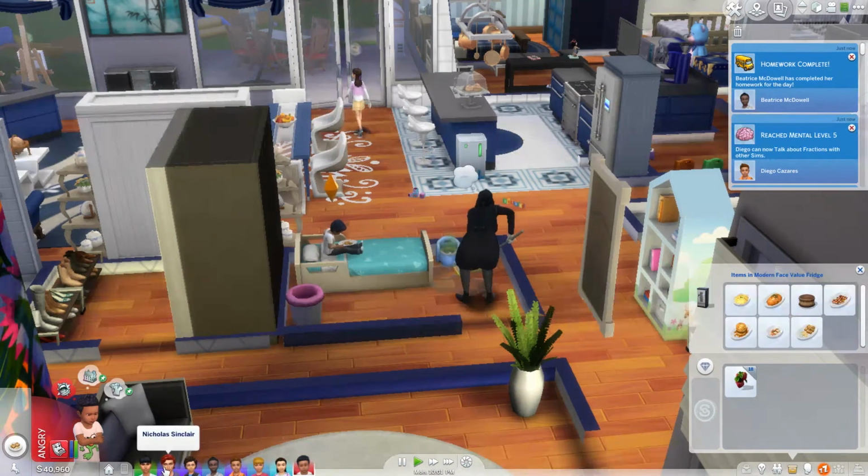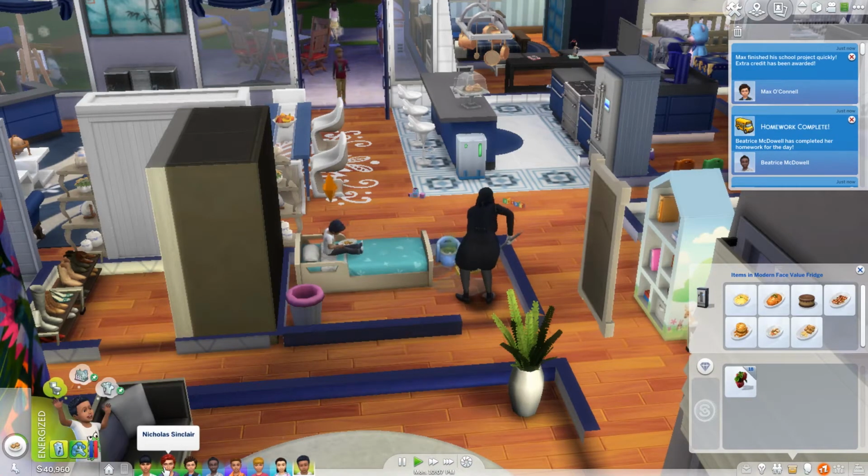No, you're just standing there doing nothing. Oh no, you're cleaning at least. You're not cleaning the potty, but at least you're cleaning the mess. That's good. Because if you wouldn't have done it, I would have had someone do it.